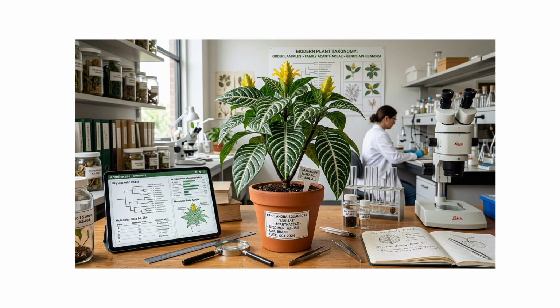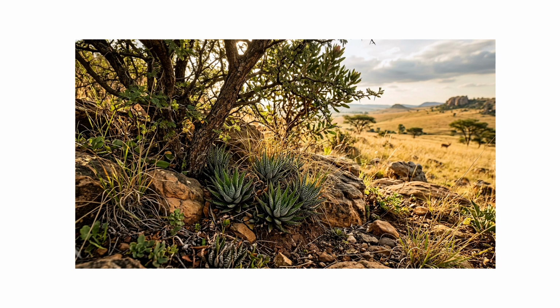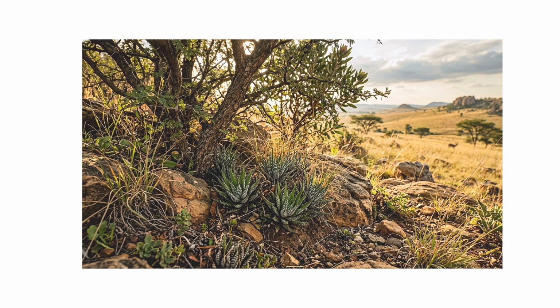The genus Haworthiopsis was separated from Haworthia in 2013, following genetic analysis that revealed the group was more distantly related to other Haworthias than previously understood. Like most members of the Haworthia family, it grows naturally in the Eastern Cape of South Africa, sheltering under shrubs in rocky grassland and scrub.